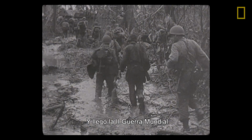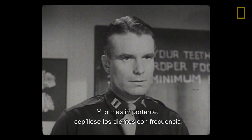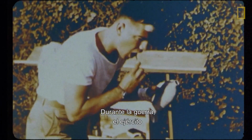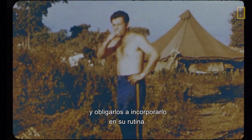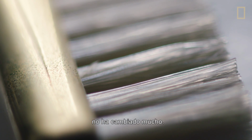Then came World War II. But most important of all, clean your teeth often. Clean them well. And it was during the war that the Army decided to give every soldier a toothbrush and make it a mandatory part of their daily routine. And that toothbrush design, it hasn't really changed since.